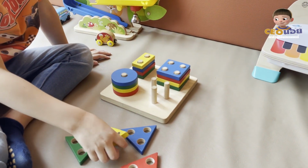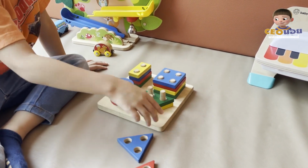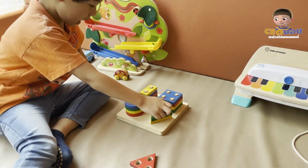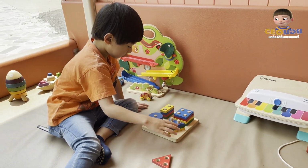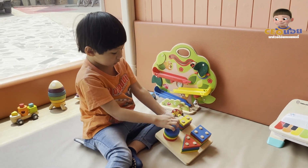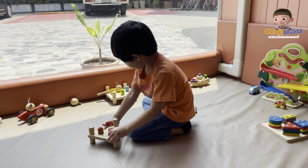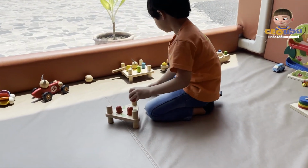So they can learn about circles, rectangles. Oh yeah. And also squares and also triangles. Yes. So they can learn all different shapes. Oh, and the colors too. And this is the knocking arrow.